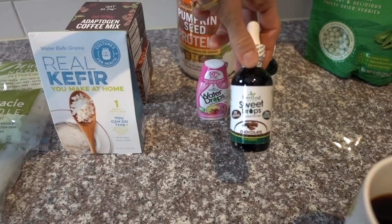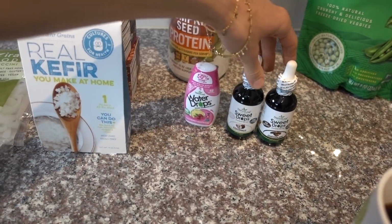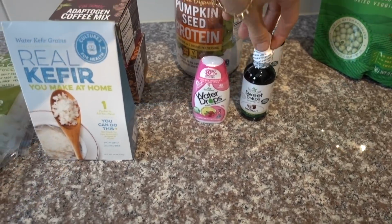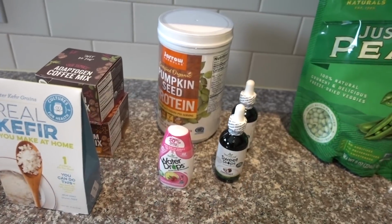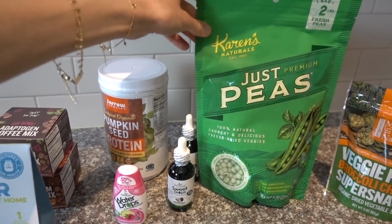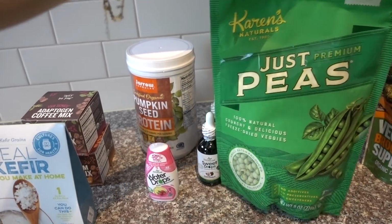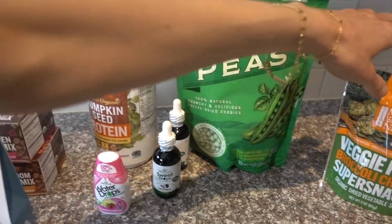And I also love the chocolate. I like to combo a few drops of the coconut and a few drops of the chocolate for a German chocolate cake type beverage. They're really good. Then I got another bag of the Karen's Just Peas. After I just bought that massive bag of frozen peas at Costco, I also got a bag of dried peas. I'm on a pea and beet kick lately.